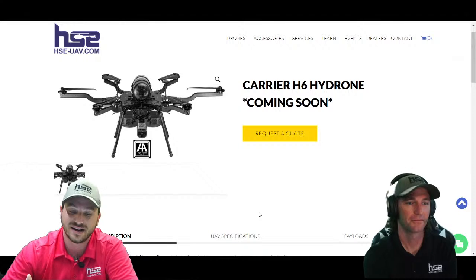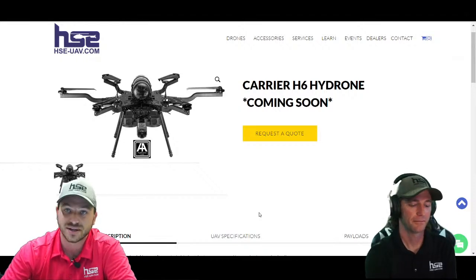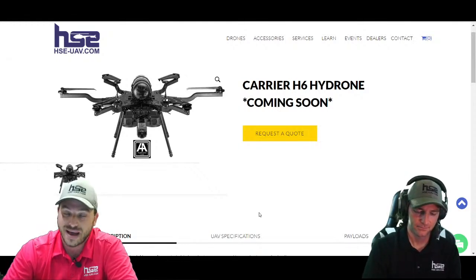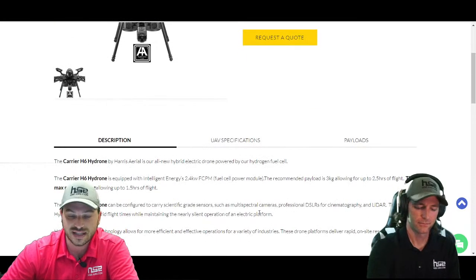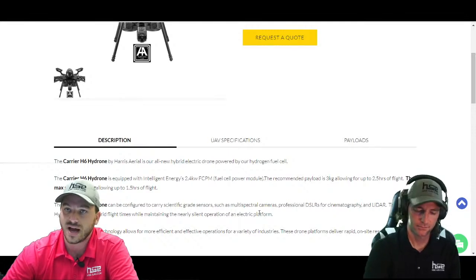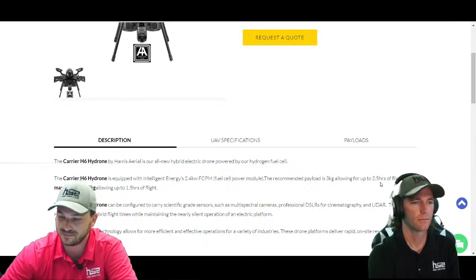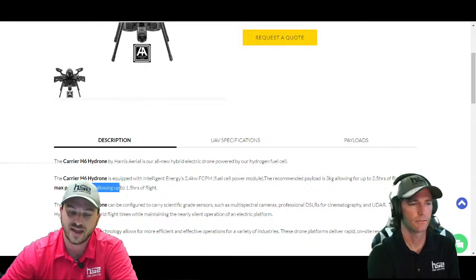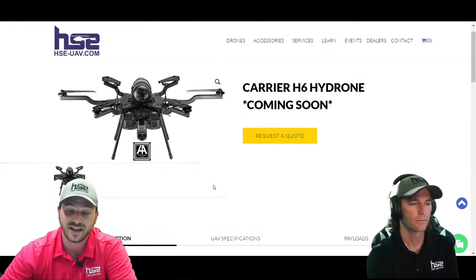It has a fuel cell on board that converts hydrogen to electricity. So again, this aircraft, like a hybrid system, does not require the use of batteries. This one runs on hydrogen. So this one gets a little bit less flight time than the hybrid system, but it's still incredibly impressive. So up to 2.5 hours of flight time. And a maximum payload is 5 kg or about 11 pounds, and you'll get an hour and a half of flight time. So it's still incredible flight time.